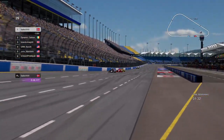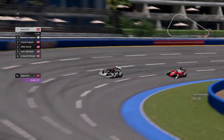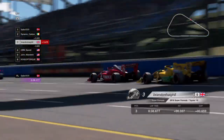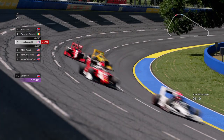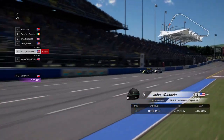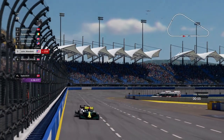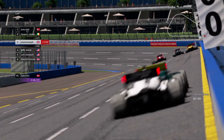And now, indeed, this scrap between 1st and 2nd is now starting to include 3rd and 4th as well. So that's Brandon and Bandit coming into this. Brandon having to use a bit of the overtake to keep Bandit behind, but it seems that John Wandering is now just having his own sort of private scrap with King of Torque at this stage. Perhaps King of Torque just trying to act as like a field stabilizer in a way, and just trying to push John Wandering up ahead to the guys a bit further up the order. Perhaps that's what's happening, we'll have to see.